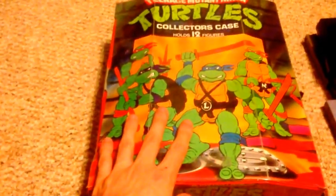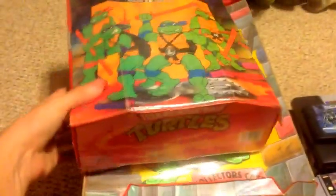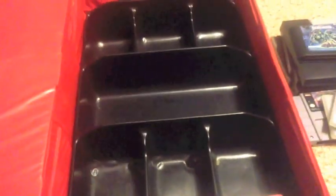Now, I got a bigger version we can take a look at. Here's the big version. Here's a size comparison. You know, it's a lot bigger. This is the deluxe one, and you can fit a lot of turtle stuff in here. And there's two of these. You could actually fit two of them in here, and there's another one that goes on top of that.